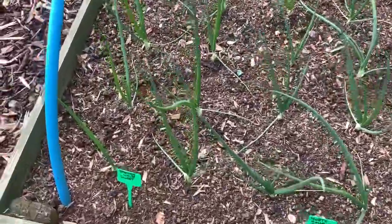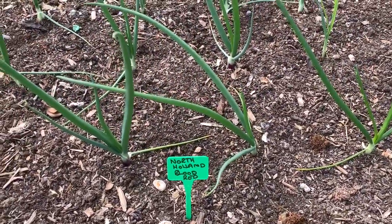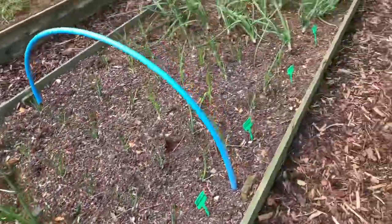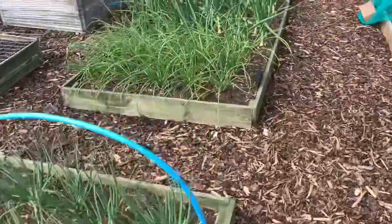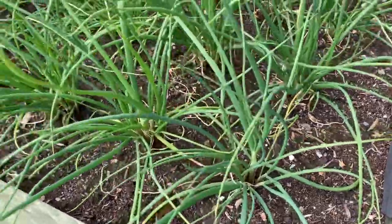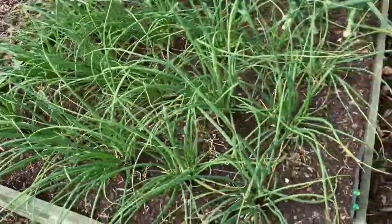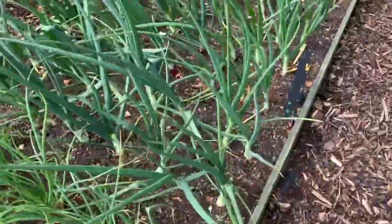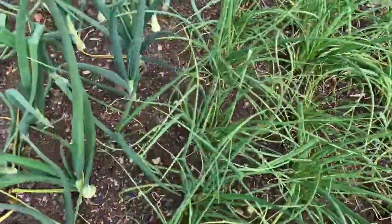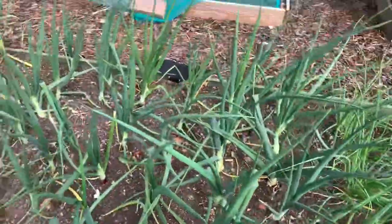I have some Spanish onions there, sweet Spanish onions, North Holland blood red. Yep, they're all looking okay. These are a French variety. I can't remember the name of them, but they're looking good. I wasn't very happy with them to begin with, but they've picked up and they're looking quite well. And the autumn sown onion sets, which I've never grown before, white, red and yellow, they're looking good.